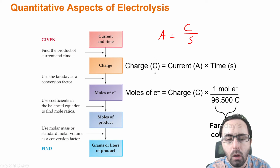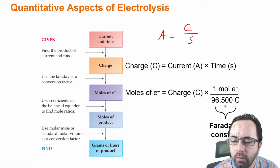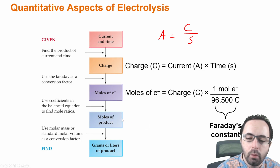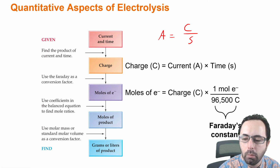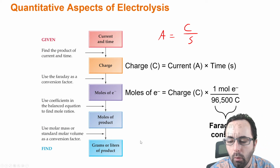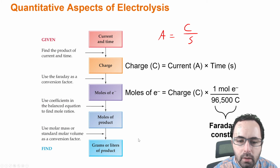If we have amps, or coulombs per second, multiplied by time, the seconds will cancel and we'll get the charge in coulombs. After that, we use Faraday's constant, which tells us how many coulombs is the electrical charge of 1 mole of electrons. That allows us to convert the charge to moles of electrons transferred. We can then use the stoichiometry of the reduction to determine how many moles of product are produced per mole of electrons provided. Finally, we can convert those moles to grams of product.